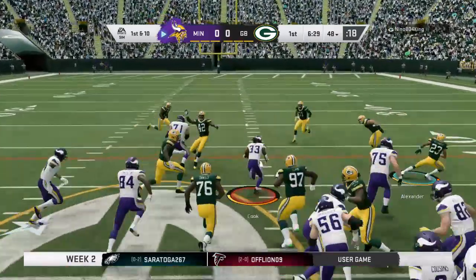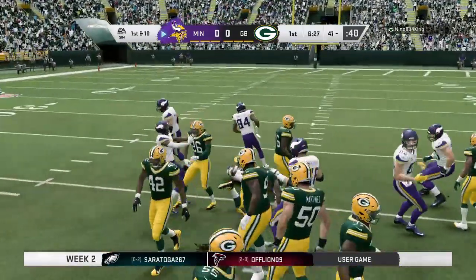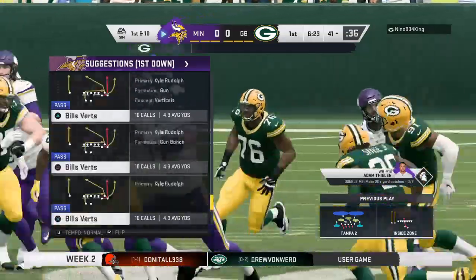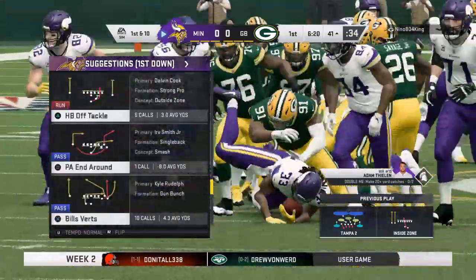Here's Dalvin Cook, third year back from Florida State. And taking it across midfield and just shy of the 40. It's a gain of 11 as the Vikings pick up the first.